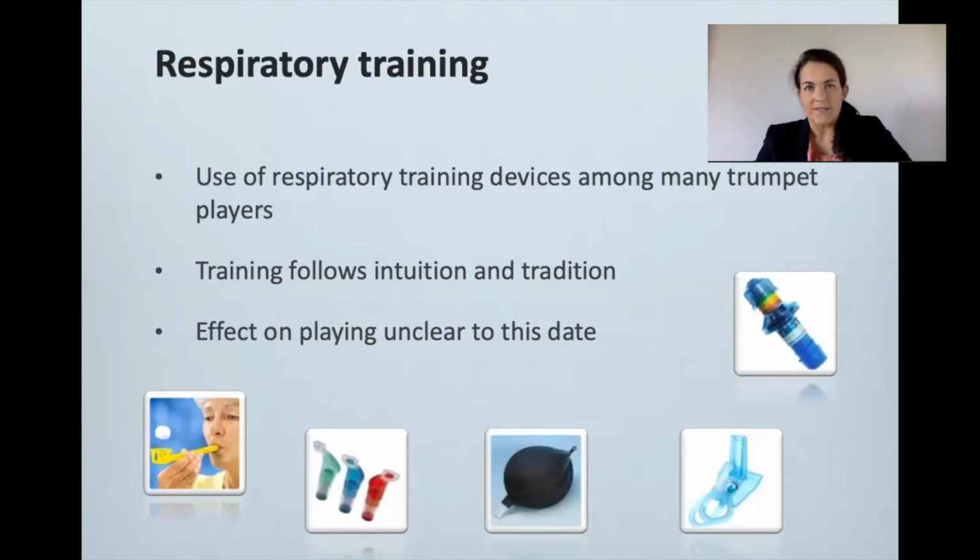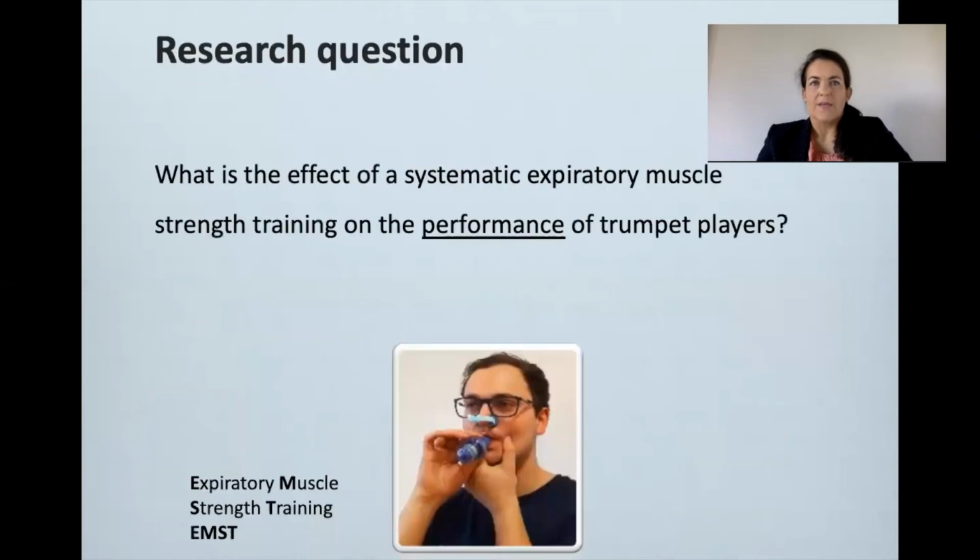So we decided to conduct a pre-post intervention study with trumpet players, doing an additional expiratory muscle strength training and test whether this training has any influence on their playing, especially in the high range.